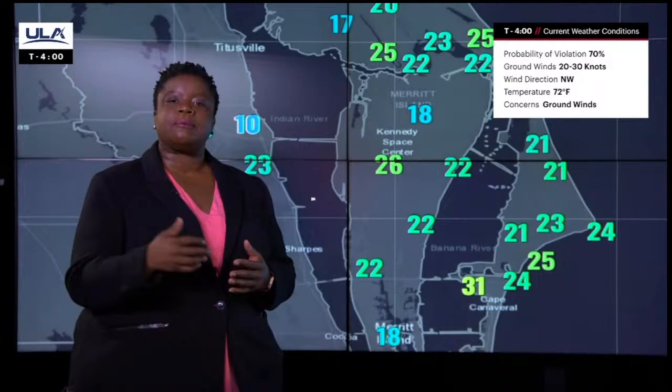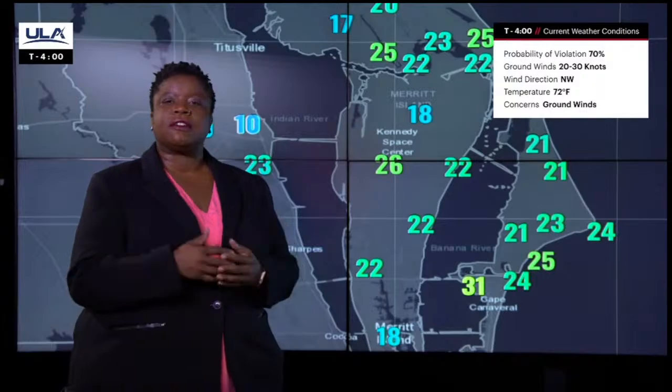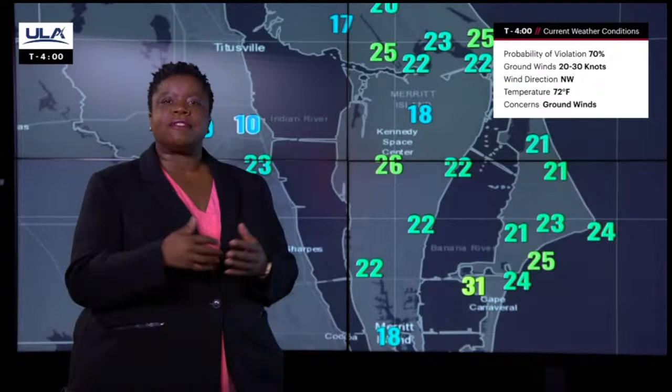Kind of coming up into that 20 to 30 knot range. So continuing out of the northwest, temperatures about 72 degrees, and hopefully we'll be able to keep those winds down just enough that we'll be able to see the launch of our Delta IV Heavy this afternoon. Back to you, Andrea.